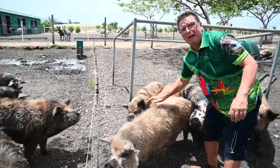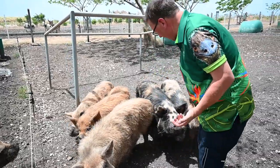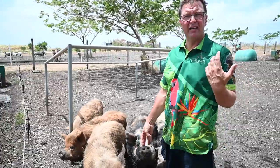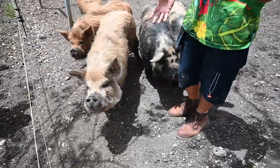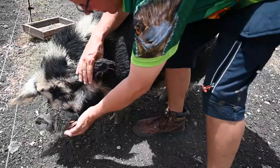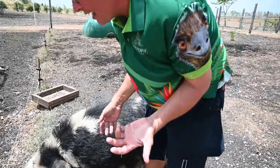One of the unique things about kuni kuni pigs is how docile and friendly they are. So even animals that haven't been handled much tend to be really affectionate and friendly. And that's just due to the breeding of the original animals in New Zealand. You can see the tusks here. And sometimes in captivity they have to be trimmed back.